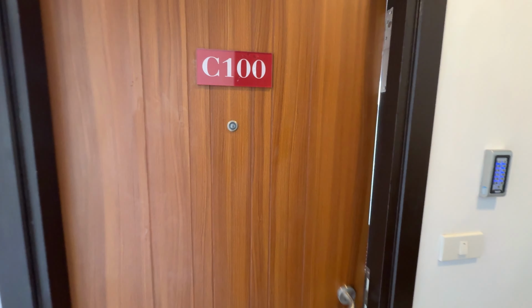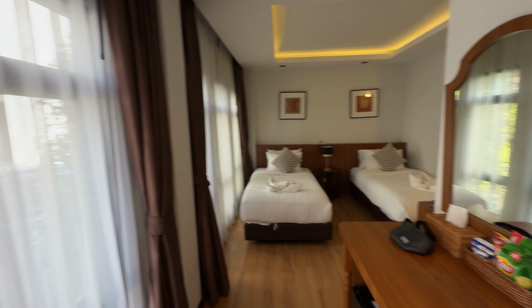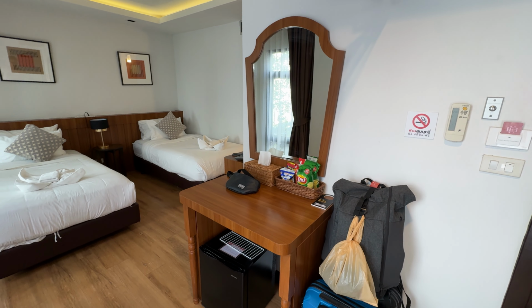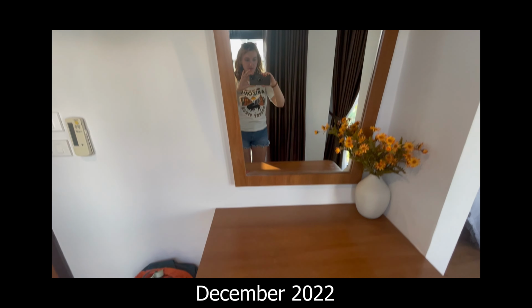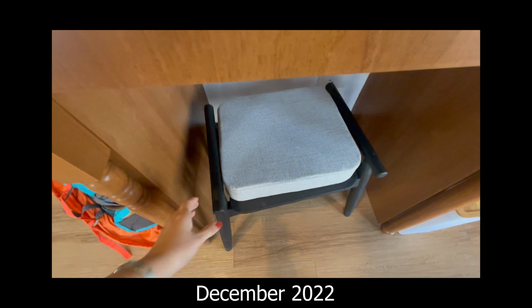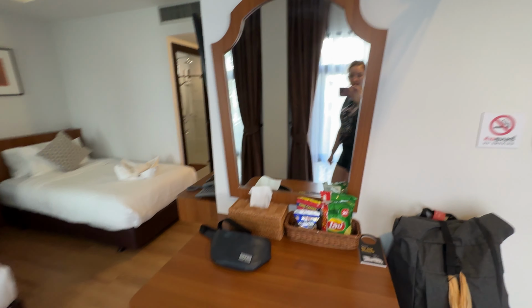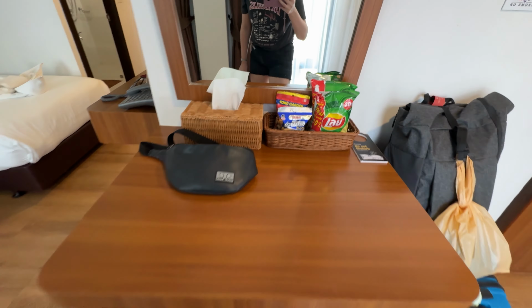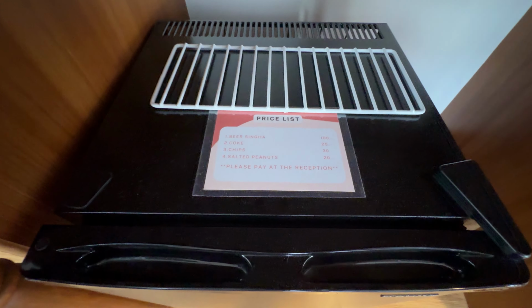So here we are, and as always, we're greeted by the lovely Lawrence. We take a turn to the right, and the room looks almost the same as we remember it from last time, except this one is the mirror image of our previous room. And right here to our left, there is a little mirror. So we step into the room, and they've added some snacks on the table, but beware, there is a price list, so these are not free. This goes for the snacks on the table and the drinks in the minibar.